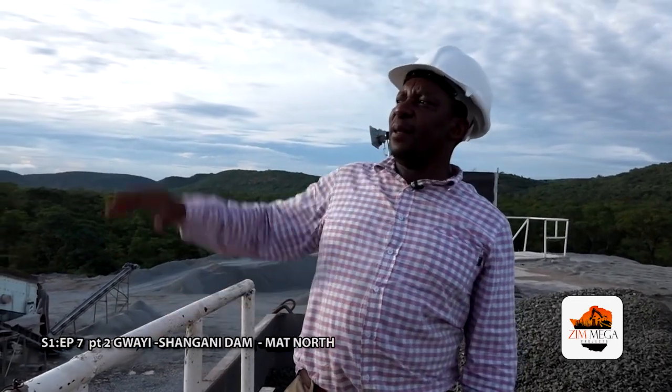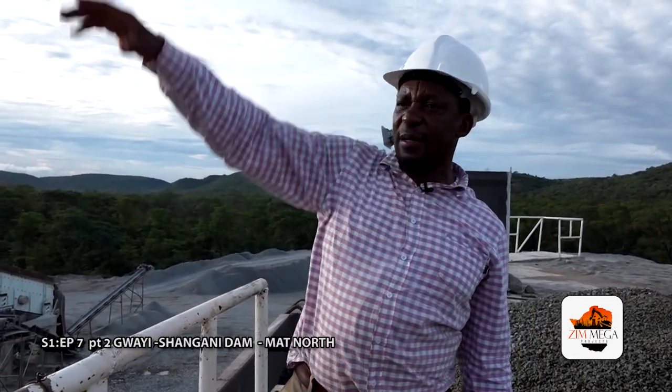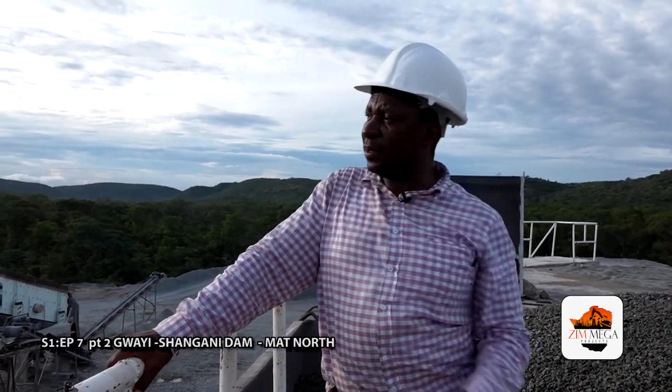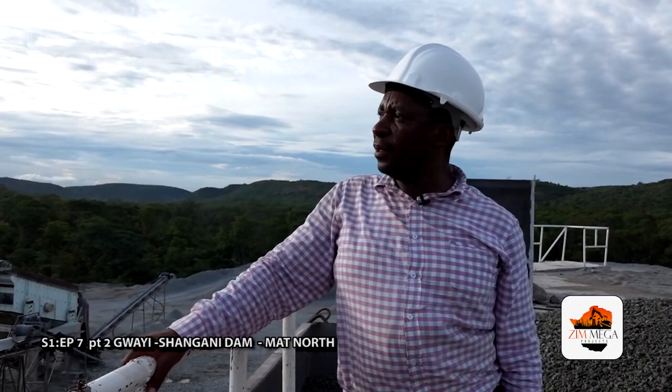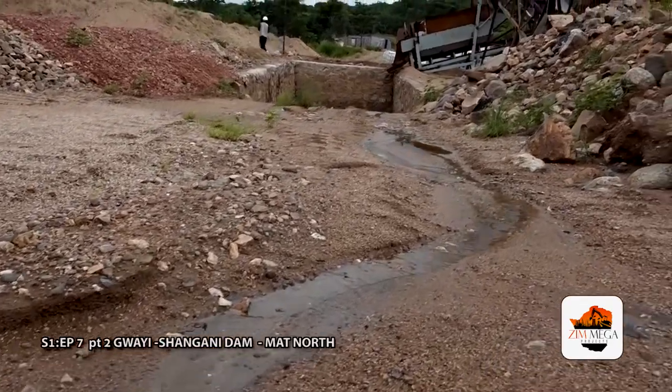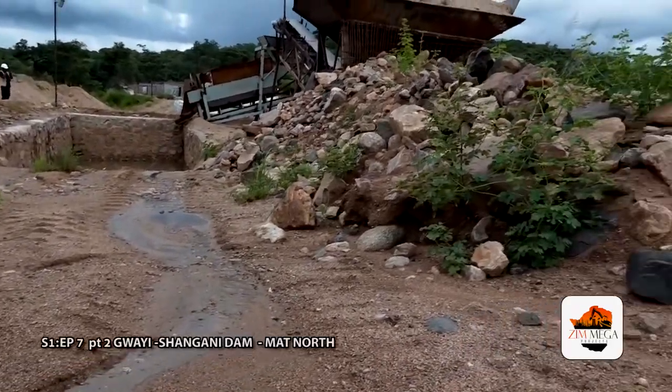This is a 150 ton per hour plant. The other plant is 100 ton per hour. It's just up north of this one. But I don't think it's crushing today because it's being fixed.